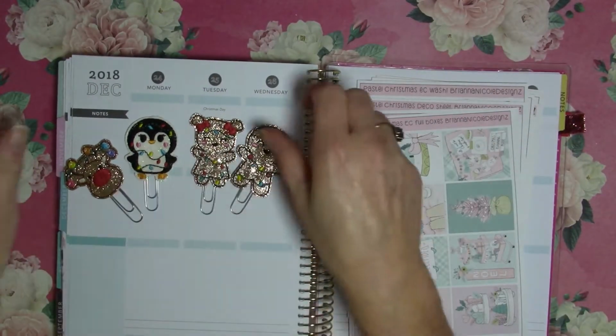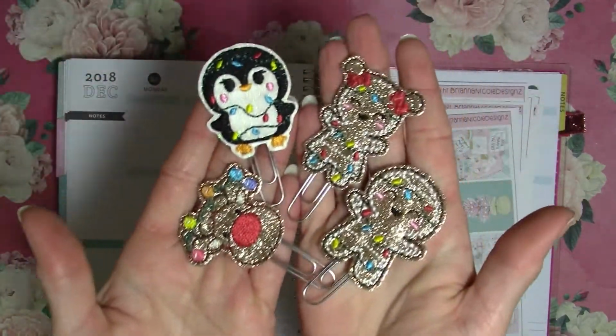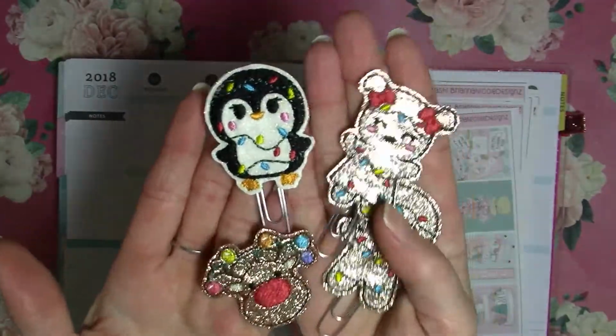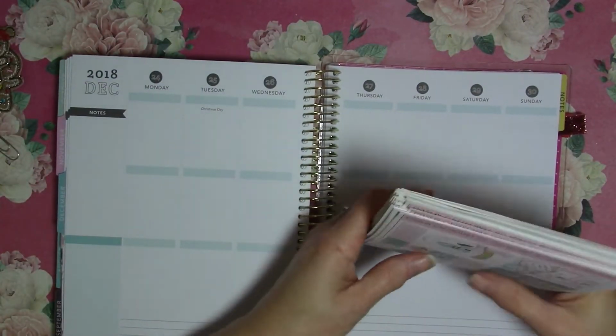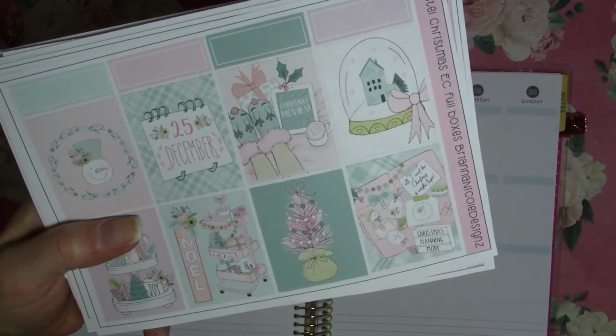So I'm going to use these 4 clips. They are all from the Felty Depot, but I just love the little Christmas lights on them. So even though they don't quite match my kit, I'm going to use them anyway because I love the Christmas lights. And then the kit I am using this week is Pastel Christmas by Brianna Nicole Designz.